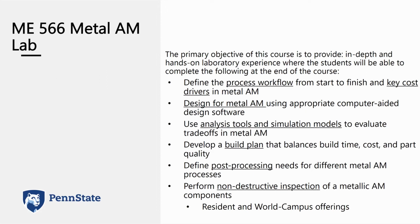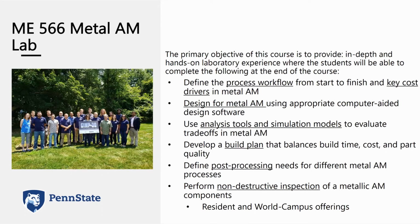And one thing I would like to point out here is this course is offered to both resident and the world campus students. So the resident students take it during the entire course of a semester, typically a spring semester, whereas the world campus students, as you can see a picture from a year ago, they come to campus for 1 week from Monday through Friday, 8 to 5, 40 hours of contact for the 3-credit lab course, and we pre-package what material for the students before they come to the campus.